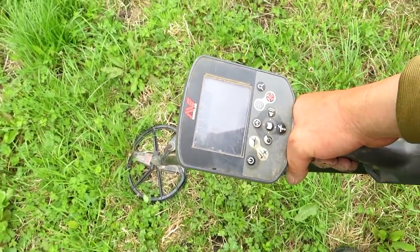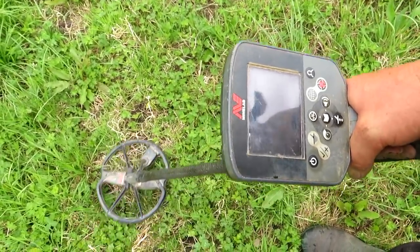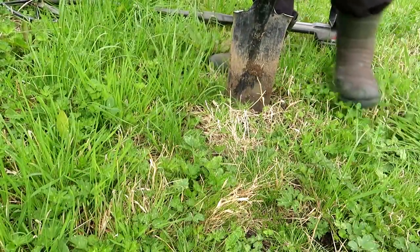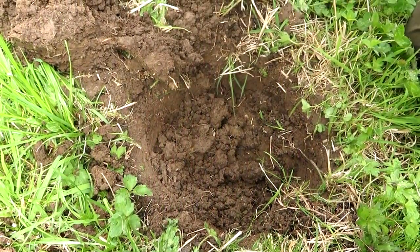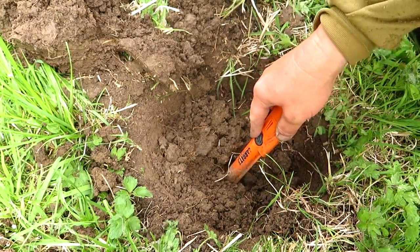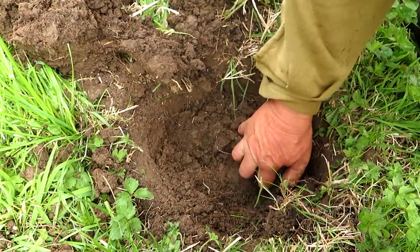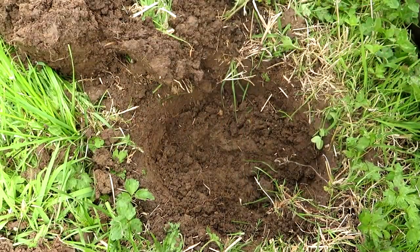Oh, I got a sweet one here. Could be silver. Oh yeah, nice bit of silver. Silver Roman denarius. Ow, what was that? Thistle. Ooh, right down there in the bottom. In the middle, looking good. Looking good for something epic. It's always a good sign if you get the signal right in the middle.